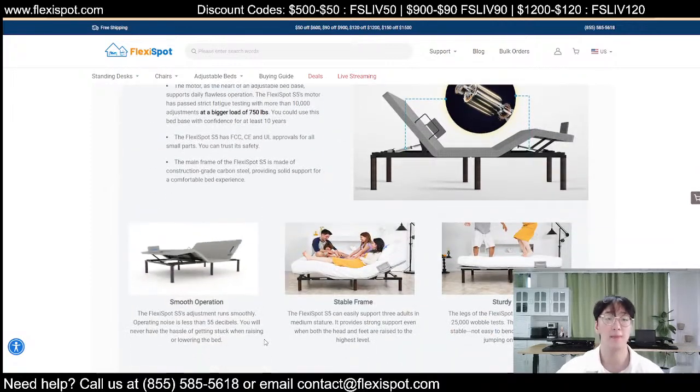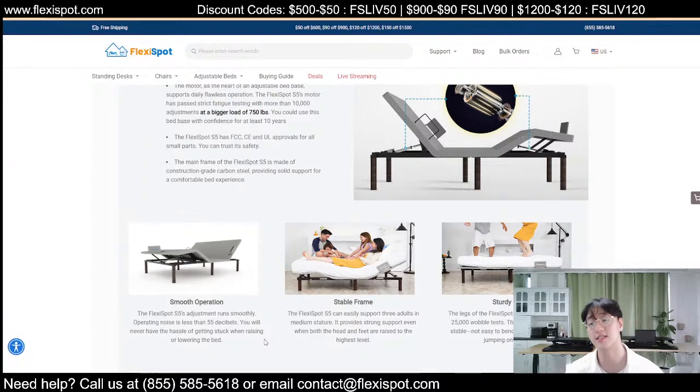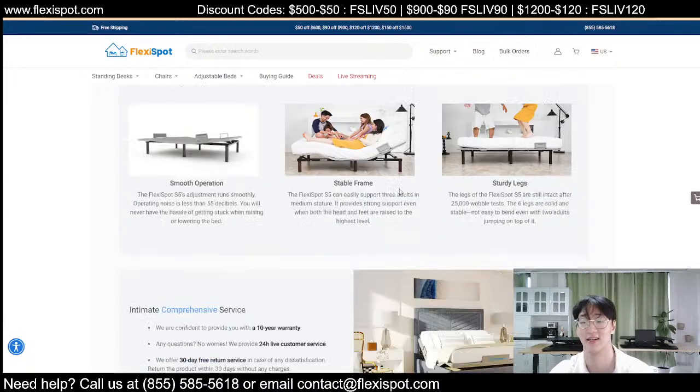And the main frame is made from construction-grade carbon steel, so it provides solid support. Like the S4, this promotes smooth operation, stable frame, and sturdy legs.